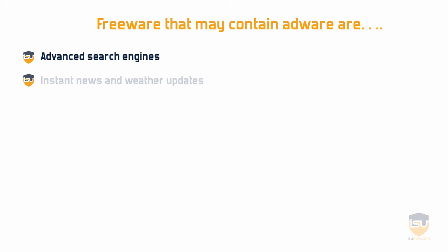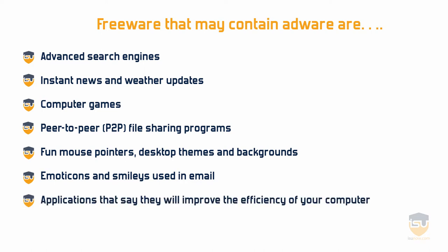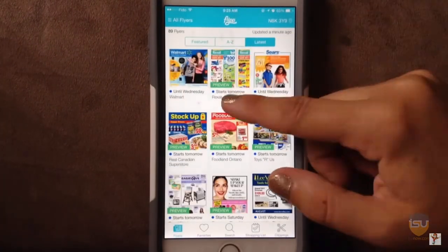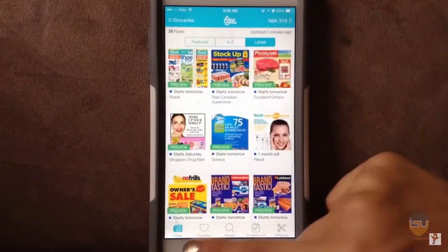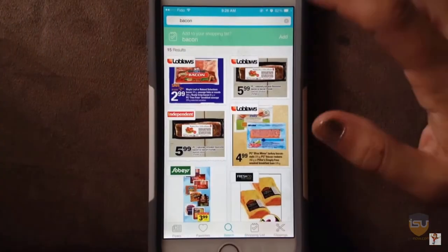Some examples of free software that may contain adware are advanced search engines, instant news and weather updates, computer games, peer-to-peer file sharing programs, fun mouse pointers and desktop themes and backgrounds, emoticons and smileys to be used in your emails, and some applications that say they'll improve the efficiency of your computer. And then there are ads that'll put the world at your fingertips with a fabulous new search engine that'll make your life easier. You can compare prices between hotels or choose from 20 styles of clothes and then compare the prices. This sounds great, and away we go.